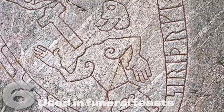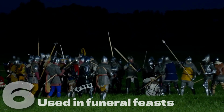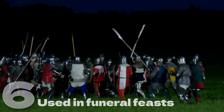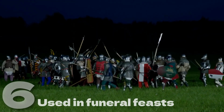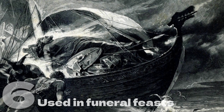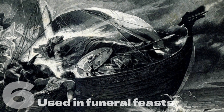funerals. Vikings were known for their fierce battles and impressive combat skills, but they also had a strong sense of honor and respect for their enemies, even after they had been defeated in battle. When a Viking warrior was killed, his fellow Vikings would often bury him with his weapons and other possessions, as they believed that these items would help the deceased warrior in the afterlife.